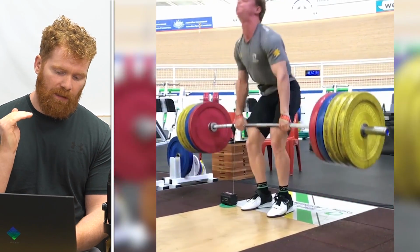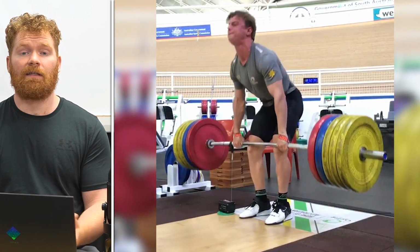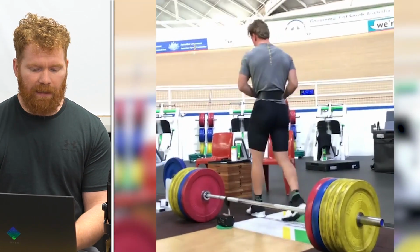And of course, a very productive and useful exercise in conjunction with the high bar back squat would be clean pulls. One of the things with these is you definitely want to be making sure they're moving quite fast, but again, you're looking for those same heavier weights.